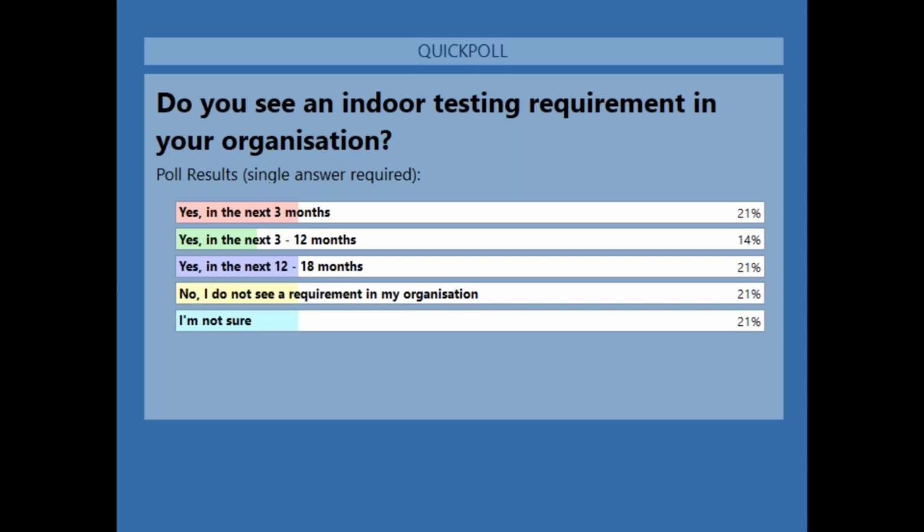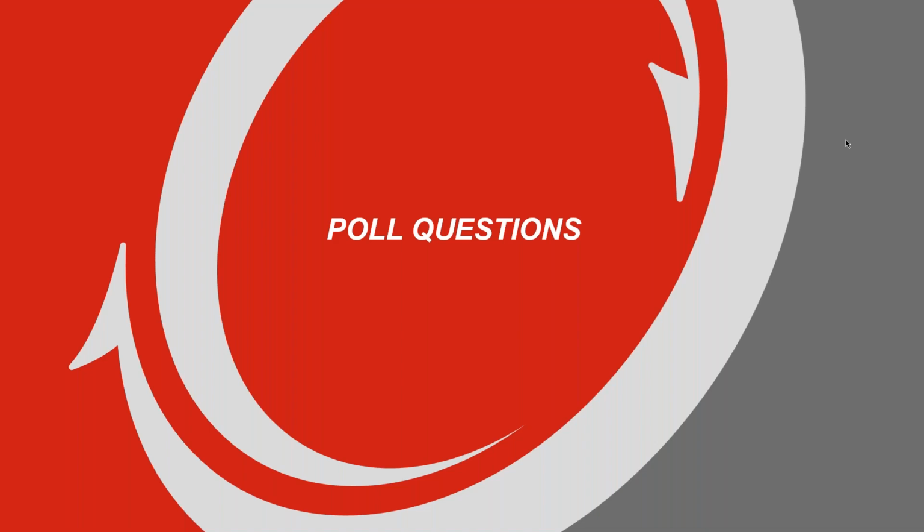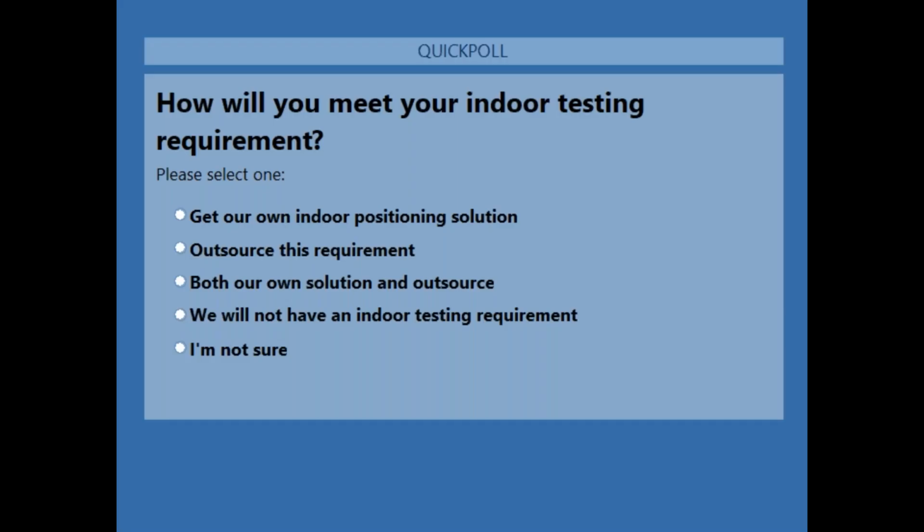So that's great. The next one is, how will you meet your indoor testing requirements? This one is a little bit more about, is this for your organization? Is this coming to OxTS? Or is it going to Myra? Or are you, again, not quite sure yet?